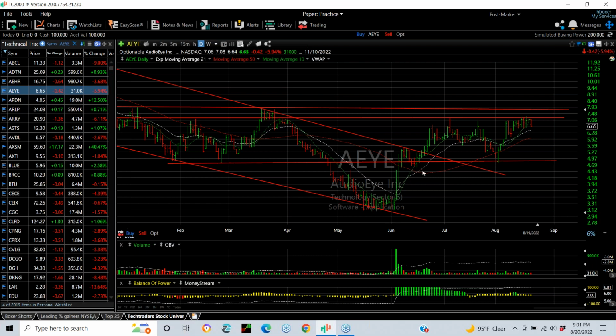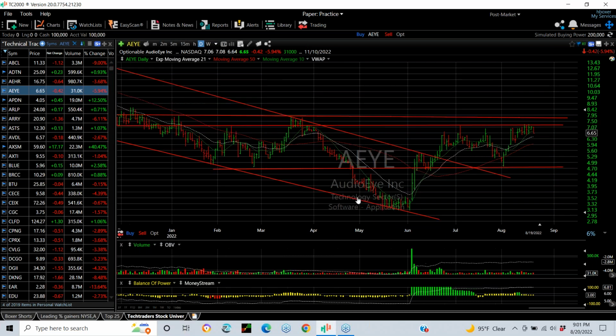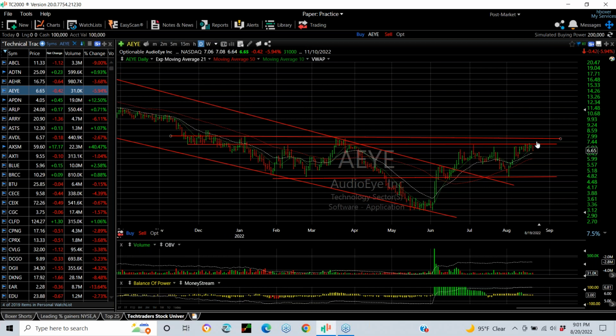AEYE, V bottom pop, right-handed extension, double quadruple bottoms. It sure looks like an inverse head and shoulders, and a big one. Watch for this one to get over 7.5, 8 and make a bigger move, perhaps in the 9-10 zone.